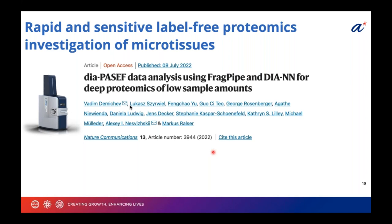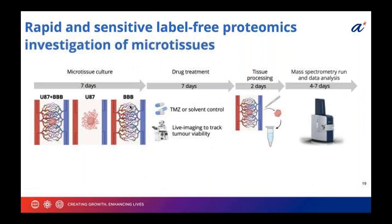So that's what we tried to do. This is just an overview of the experimental plan. We took different microtissues: tumor spheroid alone, tumor spheroid with BBB, and BBB alone as a control. Then we subjected them to temozolomide or solvent control. We did live imaging to track their tumor viability over time. Then on the last day of drug treatment, we took out the tissue, processed it for mass spectrometry, and ran it on the mass spectrometer. As you can see, this whole process essentially took 3 weeks to get from seeding to data.